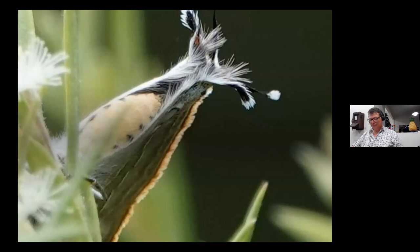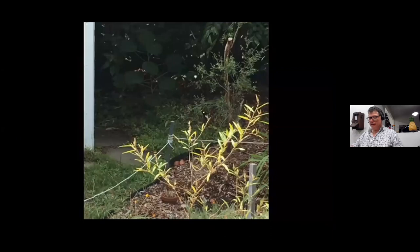And so another thing that they must do is find a mate, and males can have scent glands on their wings, and females can release pheromones, both ways of chemically finding mates. Some species, the males fly to the highest hill in the area, and it's called hilltopping, and they aggregate there, and then the females come to the top of the hill to find the males. I'm going to show you this one now.